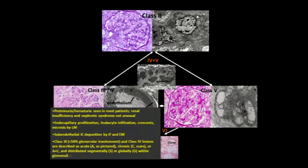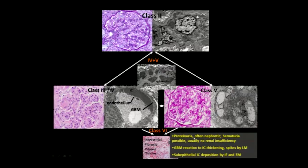Okay, then we have class 5. Class 5 is the same, at least by appearance, as idiopathic membranous. We call it membranous lupus nephritis. You see, well, it's hard to see here, but these are subepithelial immune complexes. And class 5 is characterized mainly by proteinuria. It's often nephrotic. You sometimes have hematuria, not always. Usually there's no renal insufficiency at the beginning. This is a glomerular basement membrane reaction to immune complexes, and you have growth of the glomerular basement membrane.